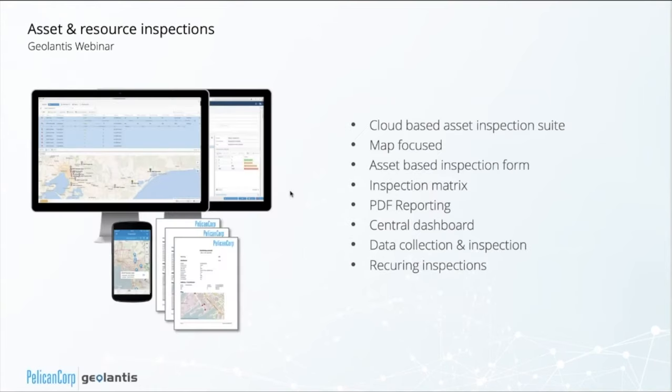In addition, I know this is a different segment, probably in many companies a different department, but the software has some capabilities to inspect things. So you can, for example, inspect hydrants, street lights. The software allows you to go out, go to the asset, and fill in the questionnaire. That could be: did you find the object? Can you access it? Can you open it? For example, the hydrant, is it rusty, whatever?